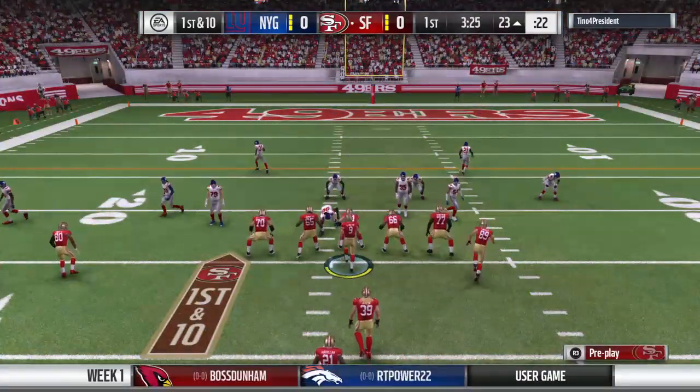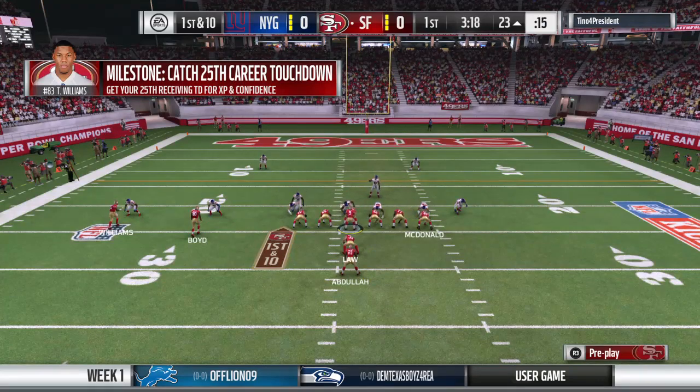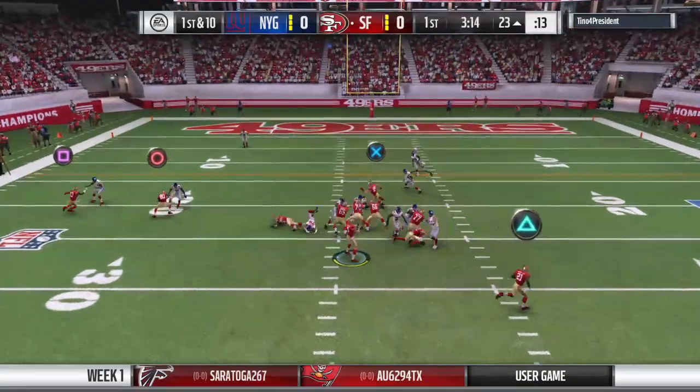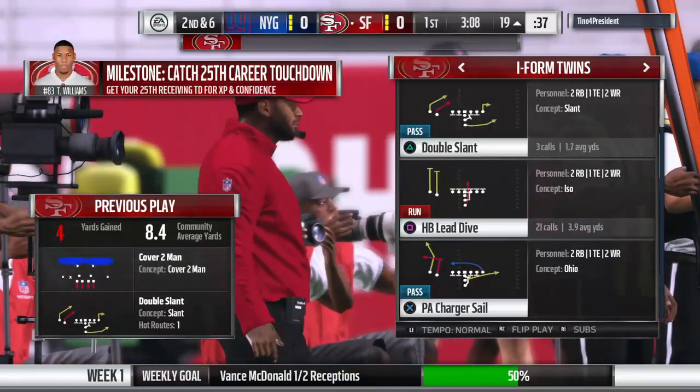Always talk about slot receivers, and they're usually known as quicker than fast. In this case, we've got a guy who's quick and fast, and he used it to great advantage. On first down, Stafford here, and McDonald here over the middle. That throw good for 4.